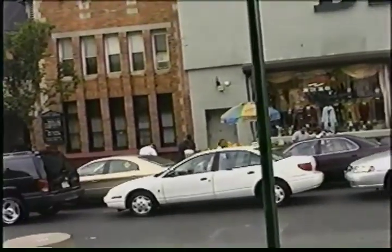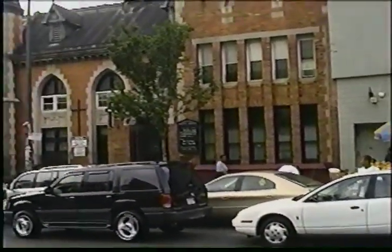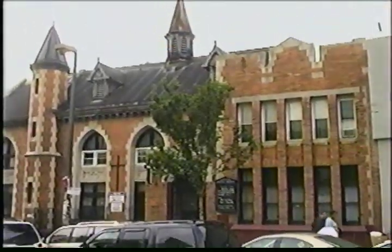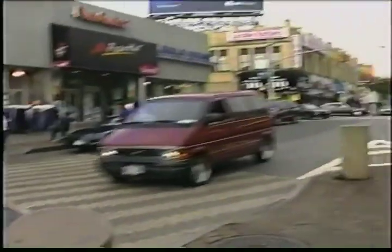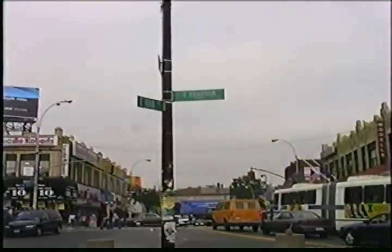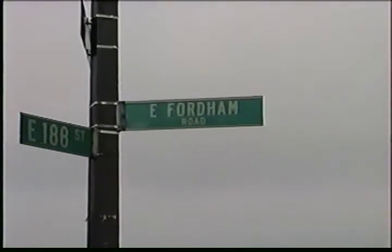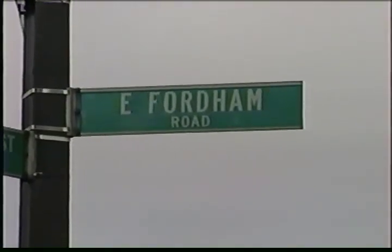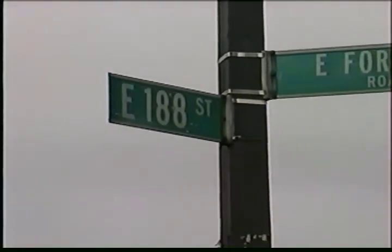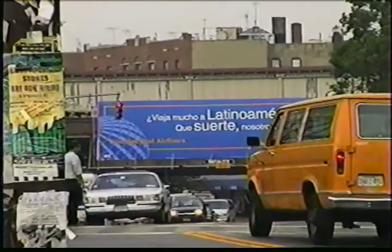Nowhere near like the Paradise. In fact, where the Paradise was a first run theater, it was a second run theater. And then there was one more theater on the other side of Jerome Avenue called the University, right off University Avenue. So you can see the neighborhood supported four or five movie theaters, and they all did a very, very brisk business.